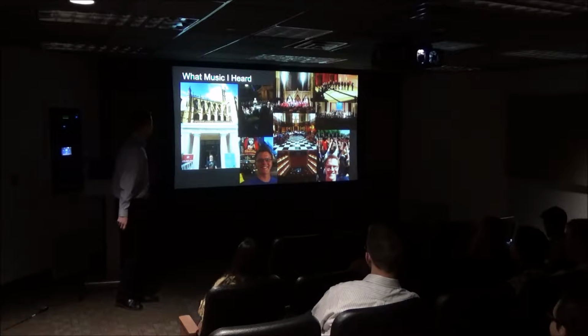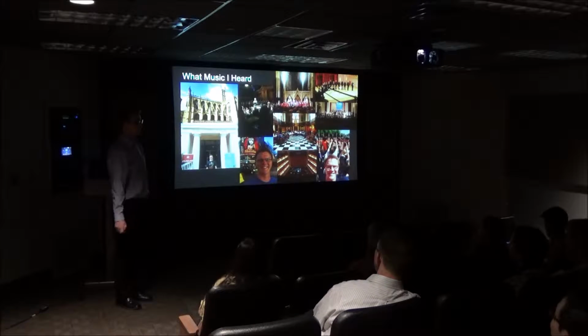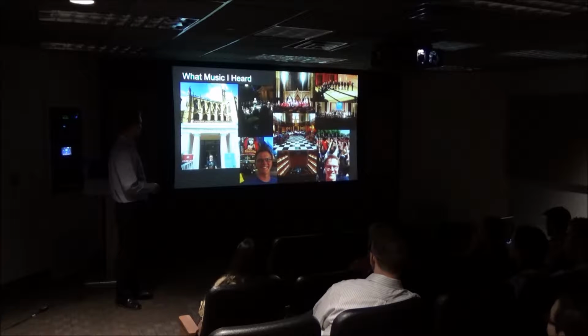I toured the Royal Academy of Music and saw their organ department in particular. Kind of interesting, they only have 2 practice organs and 1 concert organ. And then they also have organ lessons at a church across the street. So, kind of interesting, Royal Academy of Music, but that was cool. I got to see Les Mis in the West End.